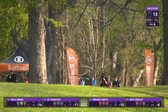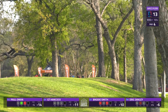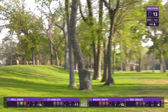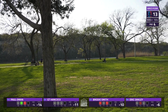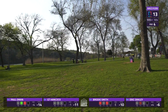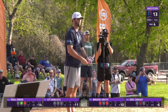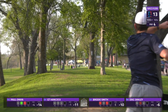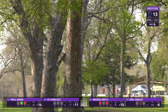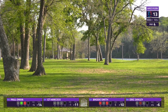Yeah, you see the disc fly, and then we pan across. Paul's going to be probably putting to the basket, if not trying to make. Yeah, I think that close you can try to make it. There's not too much super close that's going to stop you. Yeah, flat green, depending on what the wind is doing, he should have mostly tailwind to work with.